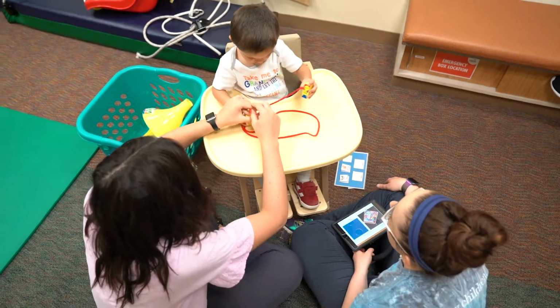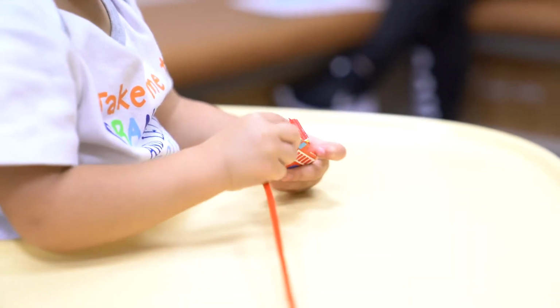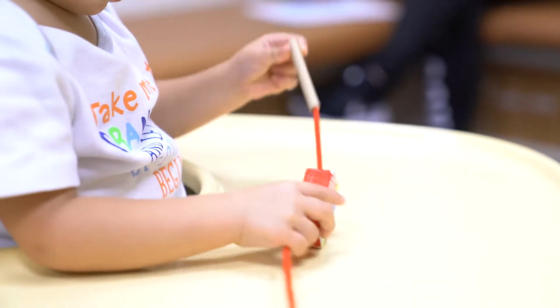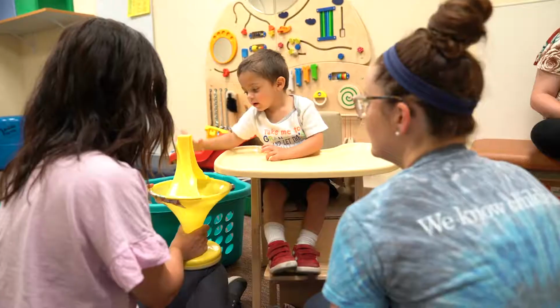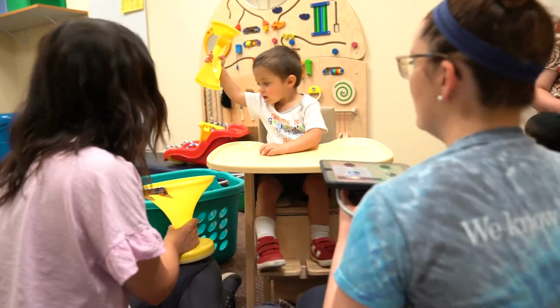So an occupational therapist is a rehab specialist that works with kids, and our main goal is helping kids gain or regain independence in their everyday activities or their occupations. So an occupation is anything you do during the day. That could include getting dressed in the morning, making breakfast, writing your assignments at school, playing a sport. All the components of those activities are things we work on.